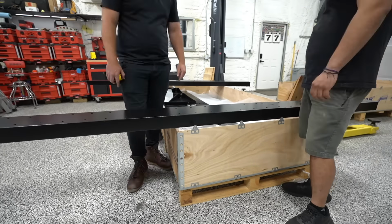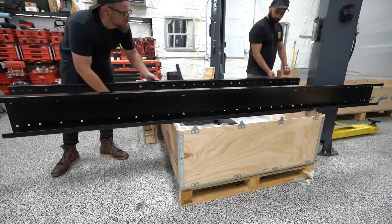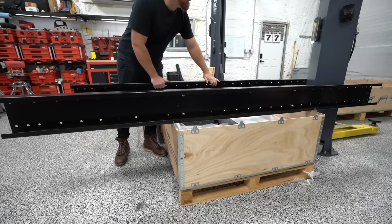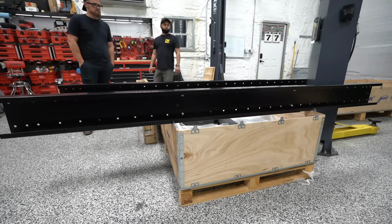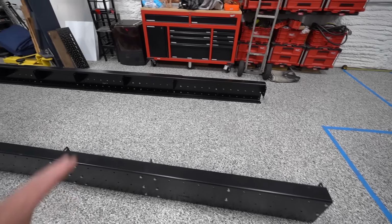So with the long side beam done, we wanted to put together a front and a rear beam, so we've got basically the perimeter of the structure ready to go. All right, we've got both of the long pieces assembled. This is going to be the tricky part. Could go real smooth, could be real not smooth.